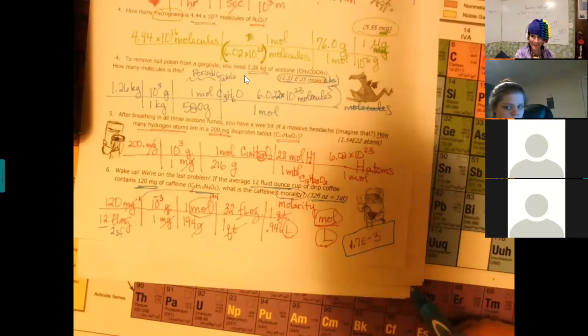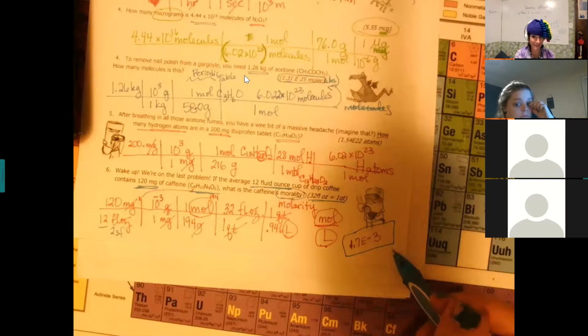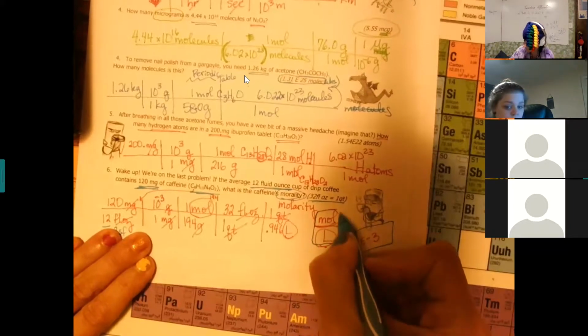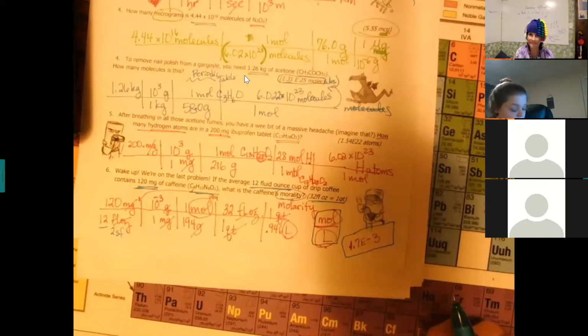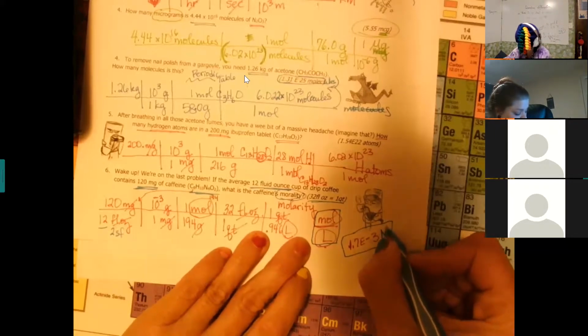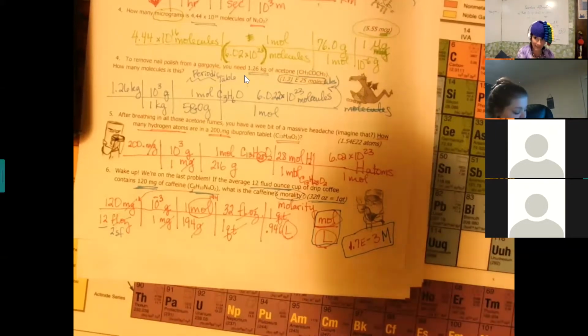A lot of you did this on your, not a lot of you, some of you did this on your worksheet. My answer needs, it's what Katie caught earlier, units. So you can either write your units as moles per liter, or you can just put the big M. The big M means molarity. I recommend you write it as moles per liter.